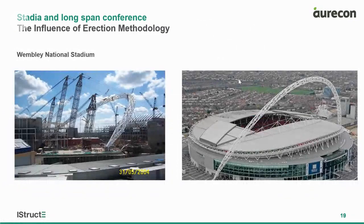Wembley is actually another project that I think a number of people on the call will know. It's a project that I worked on that had a pretty interesting roof erection methodology that significantly impacted the construction program for the grandstand structure.